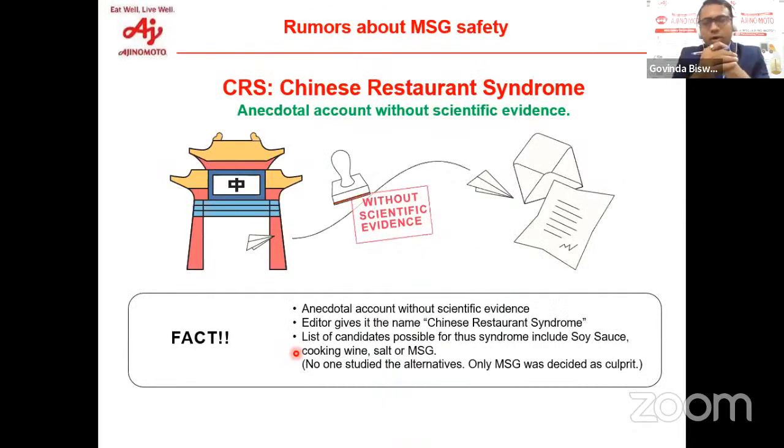Now the question is, okay, what is umami? I explained. What are the sources? I explained. It is readily available in nature. Commercially, we produce it from vegetarian sources like sugarcane or tapioca. The production process is also as simple as a fermentation process, which is quite natural. But still, why is there so much fuss about MSG? Why is there so much controversy about MSG?